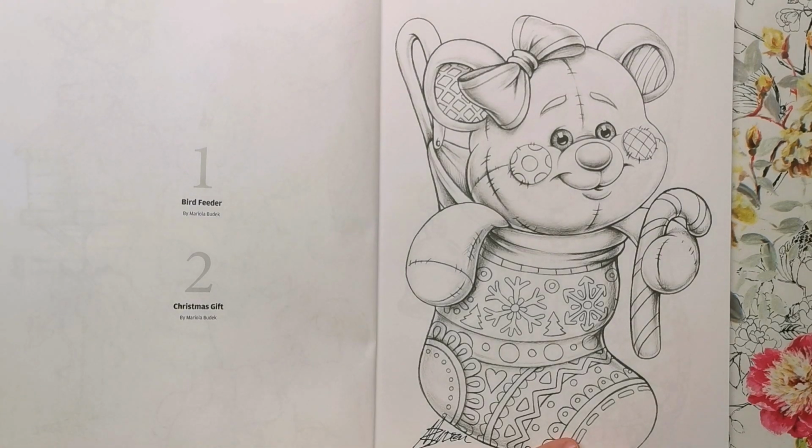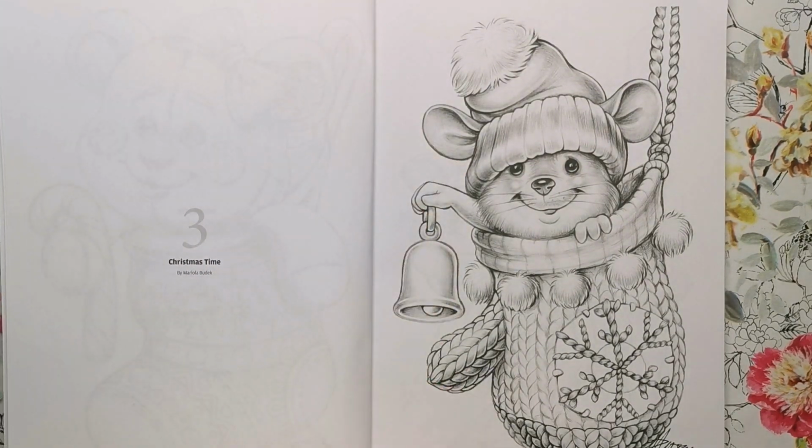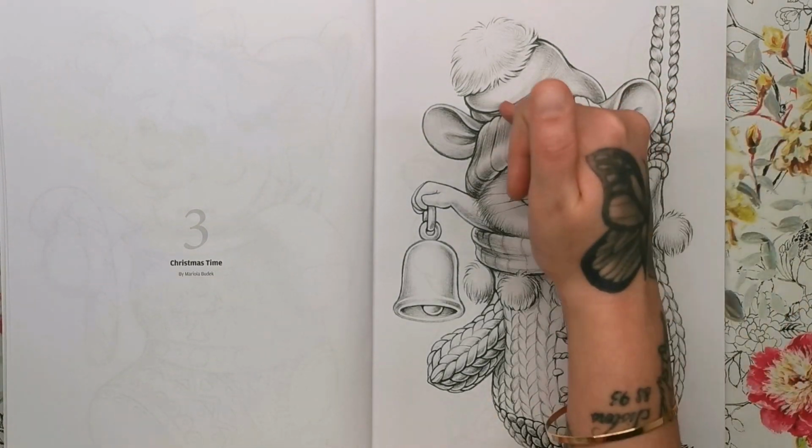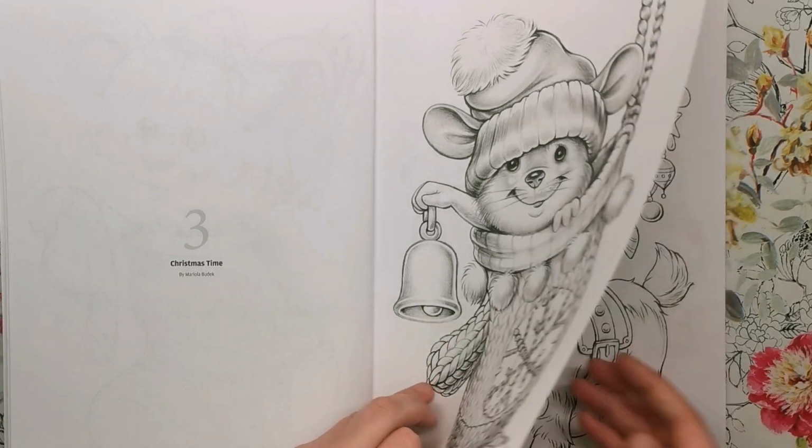This is Christmas Gift, so you can see we've got a teddy bear or a plushie inside the stocking, and he's holding a candy cane as well. Christmas time, we've got a cute little mouse, and you can see his ears poking up through the hat. It's really, really sweet, and he's actually sat in a mitten, so you can imagine the size of him. It's very, very small and cute, and he's holding a little bell.